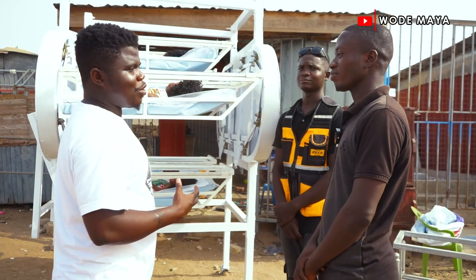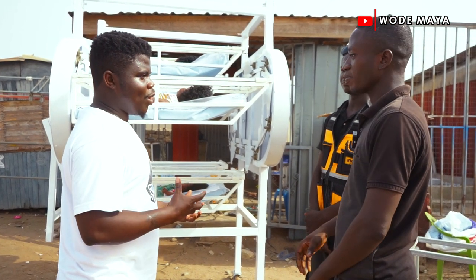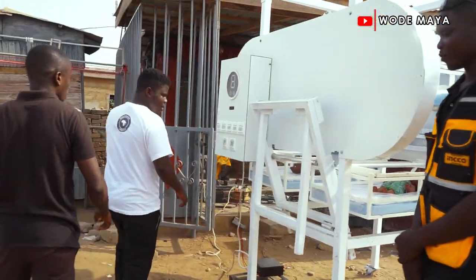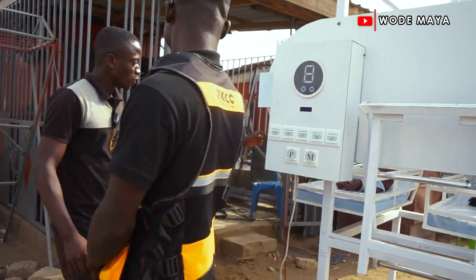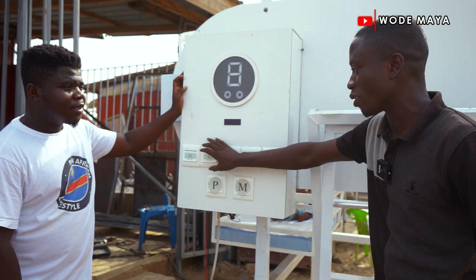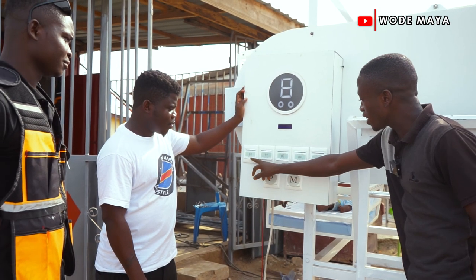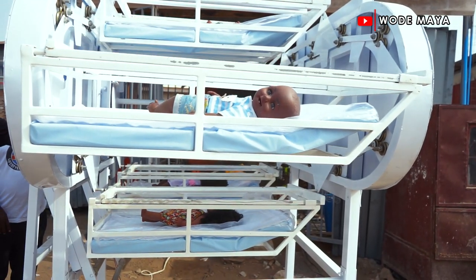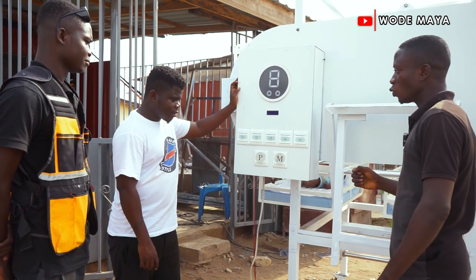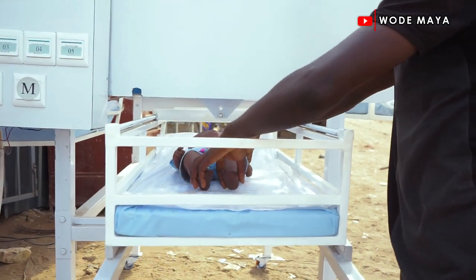I really want to know how it works before I ask you my next questions. Can you guys do a demonstration for us to see how it works? Yes, so we have to go to the other side where the main control board is. What you have here are the switches that control the bed, right? And each bed has a tag inside. The numbers here represent each tag attached to each of the beds. So if I press one, that means I'm calling bed one to be at the exit point here. So I can pull it out like this and then have access to the bed.